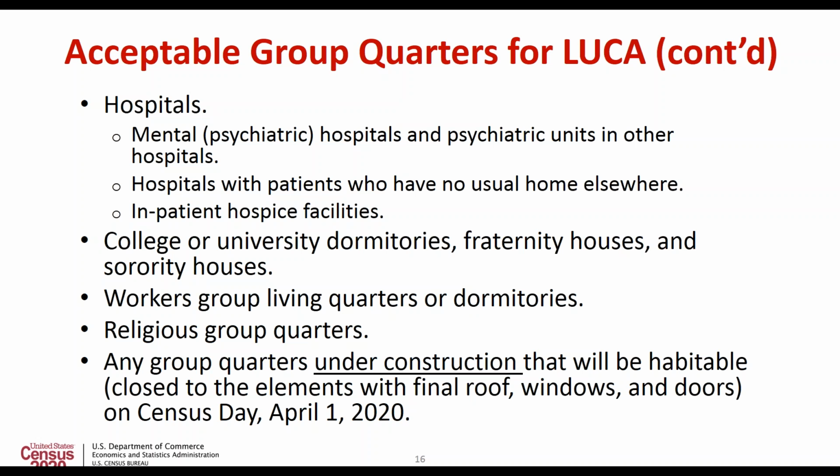And religious group quarters. Something that came up in the workshop as a group quarter specific to Vermont would be a kind of barracks where a number of ski staff lived all together, where a service was being provided to them and housing was being provided to them. That would be a group quarters.